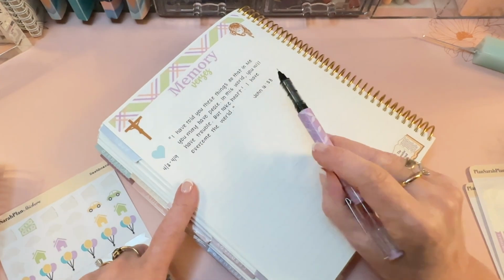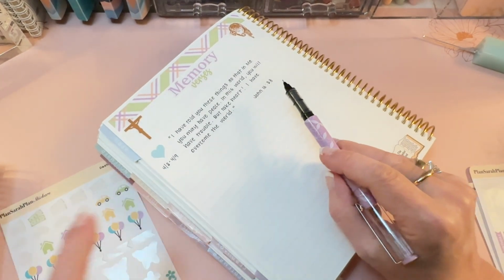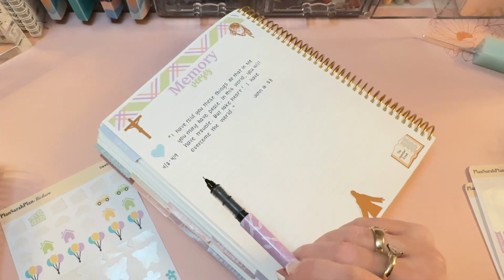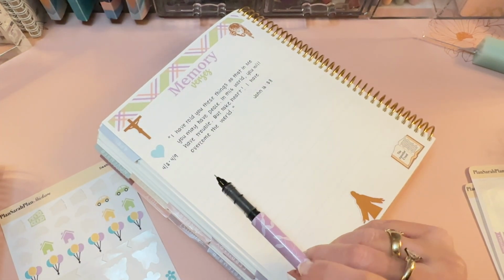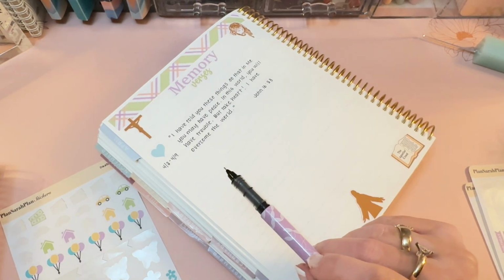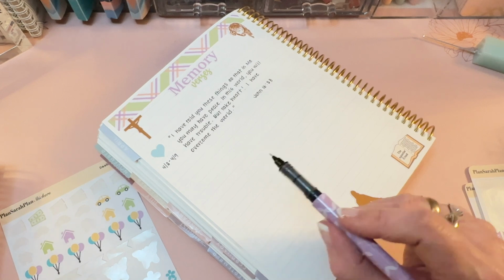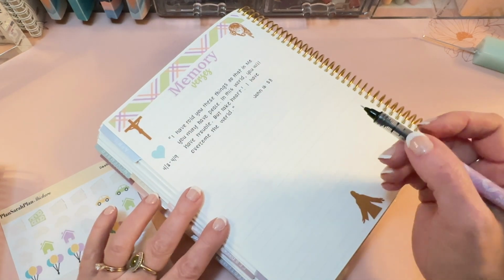So that one is Jesus speaking, by the way, to the disciples. So we go on to the next one, which is for April the 10th through the 17th. And it says, in peace I will lie down and sleep. For you alone, Lord, make me dwell in safety. And that one is Psalm chapter 4, verse 18.